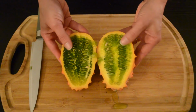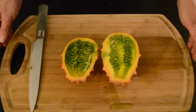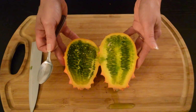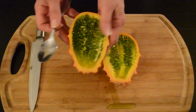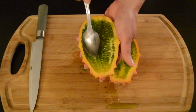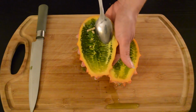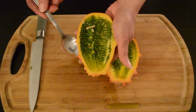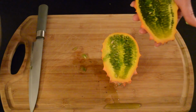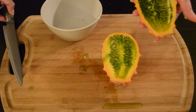The kiwano is a traditional food plant in Africa, and it is one of the few sources of water during the dry season in the Kalahari Desert. And you'll see when we cut open the fruit, you'll see there's a lot of water that can seep out. Now the kiwano's taste has been compared to a combination of banana and passion fruit, or banana and cucumber and lime.